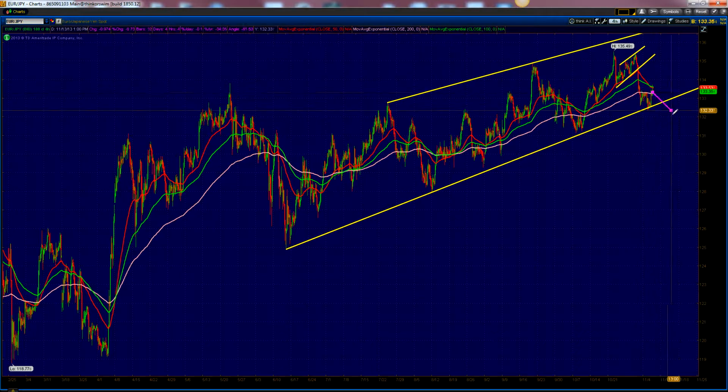I will be happy to sell euro yen if we break below this 4-hour channel. It's also a very clear daily channel. So basically, if we get below 132.60, it'll be all aboard the short train for me. But up until that point, I just don't have a great interest in trying to touch it now, ahead of the ECB, without a clear technical picture.